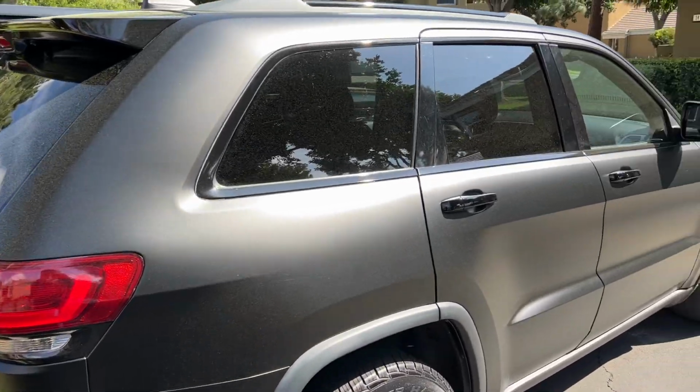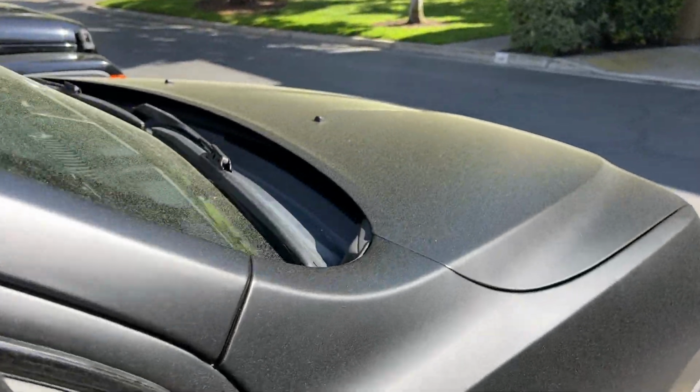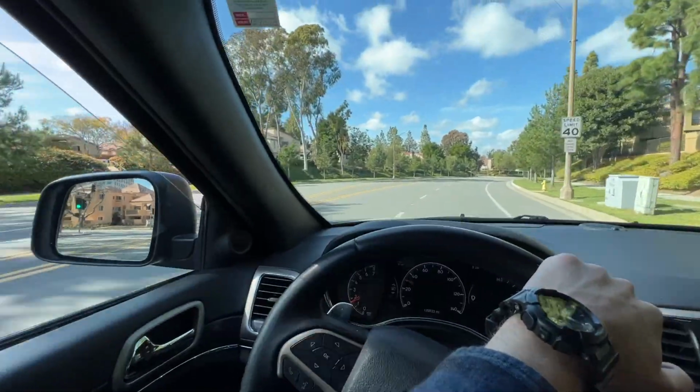Oh my gosh, dude. I just got back home, parked this thing outside for the last 30 minutes. Look at that pollen. That's insane. Show you guys a little before shot here of this.